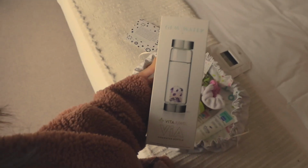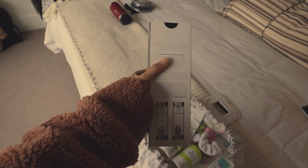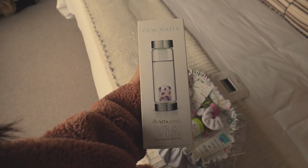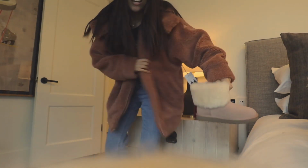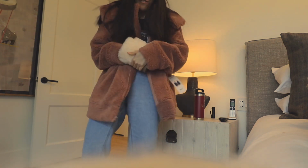And I'm really excited about this too. This is a gem water crystal bottle. I've never seen anything like it. They gave us Uggs and this aloe jacket hoodie. So you bet I'm gonna wear them.